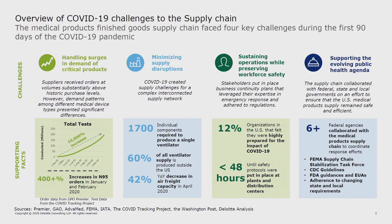Second, medical device product supply networks by some necessity are complex and interconnected. No one organization or region has all the capabilities and expertise to address the specialized array of individual components. You can see that here as an example where a ventilator, an example from one manufacturer, had 1,700 components, and 60% of those ventilators were supplied and produced outside of the U.S. You add to that something we haven't yet talked about in this session, air freight capacity in the month of April reduced by 42%, creating some significant challenges to the supply network.